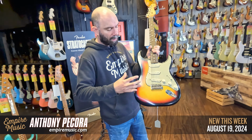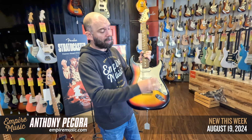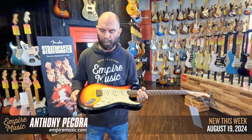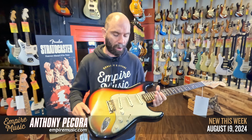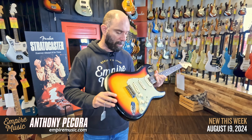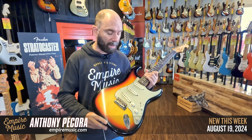But because this is replicating the aging, you get that really defined red edge. You've heard me talk about my newly found love for this Target Burst finish in recent months, and this is probably the best example of that I've seen.